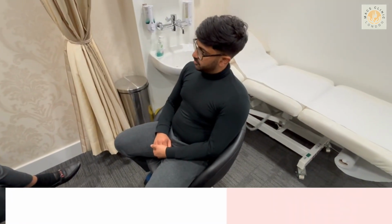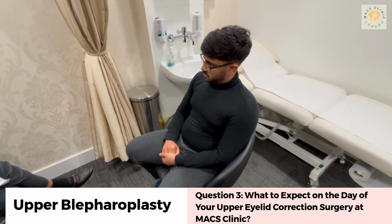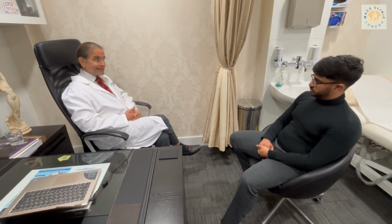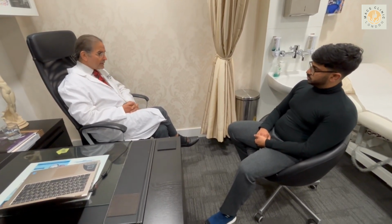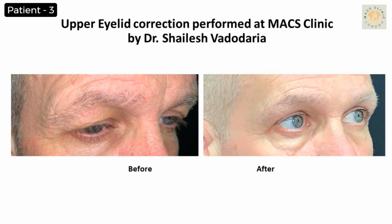When it comes to the procedure itself, on procedure day, what can I expect if I were to be a patient for an upper blepharoplasty procedure? A female patient would require a pregnancy test. It's a national law for every female patient undergoing any procedure. The pregnancy test is a must. There will be a consent process between myself and the patient. There will be standard medical photography. The patient will be introduced to our theatre team, the anesthetists, the nursing staff. Normally we have a plastic surgery fellow who assists me. And then the patient will be taken into the operation theatre.